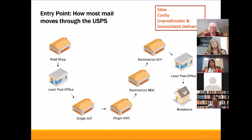It's usually about 1 to 2 days before it goes in home. Recently, as we've seen, the USPS delivery has been taking a lot longer. So that's why this is a slower process. It's more costly, it's unpredictable, and it's inconsistent delivery, as we found.